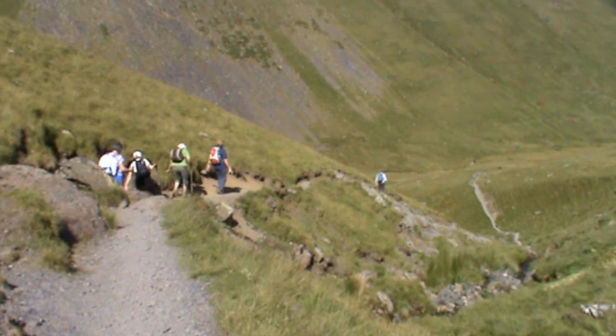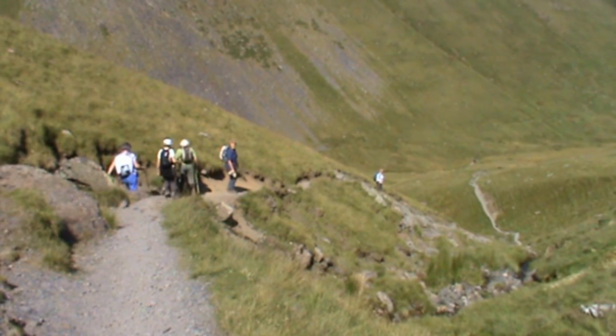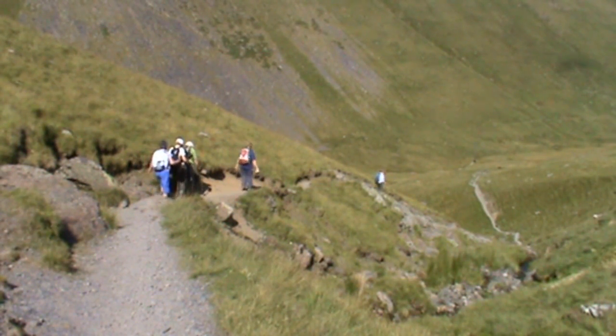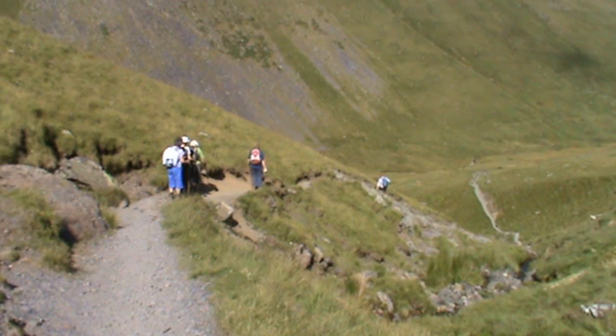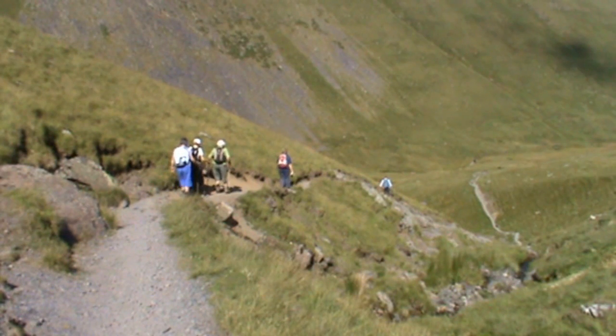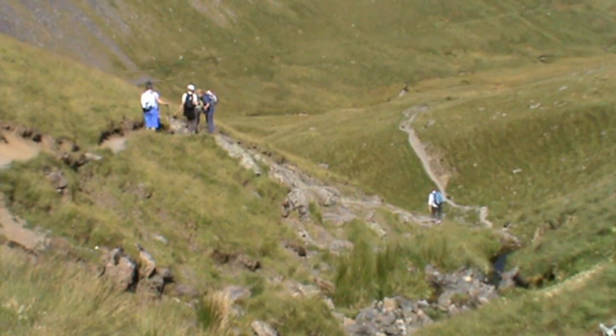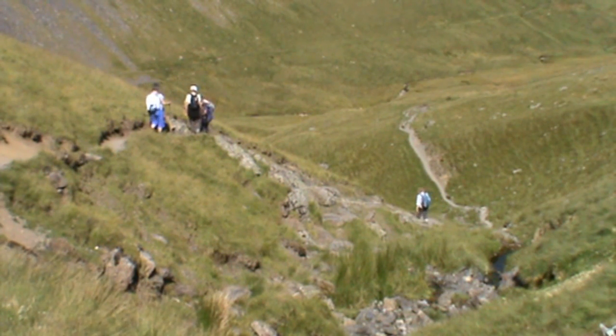Just turn round and say cheese. Just look this way. Right, we'll see you again. So as we come round the corner, we can see the path straight in front of us. As you can see, the Lake District is a great place out for all ages. And we're knocking on a bit ourselves.